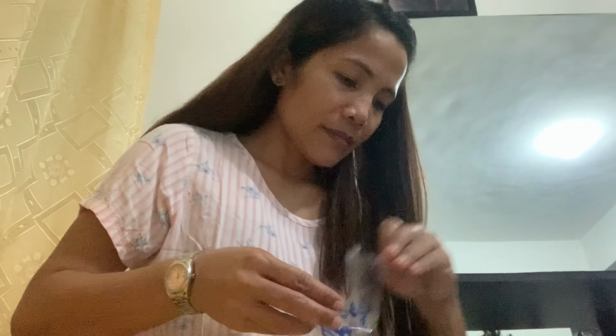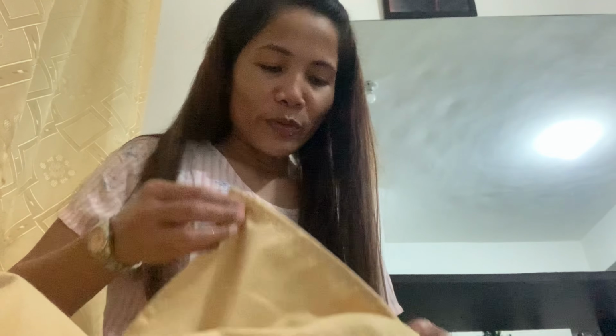Kuday. Ang kumot na ilalagay natin dito. Stripes. Ating kumot. Gawin natin itong bed sheet. Dito kumot hindi. Lagay natin dito sa ating upuan.